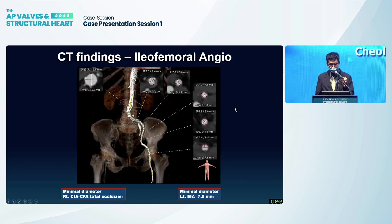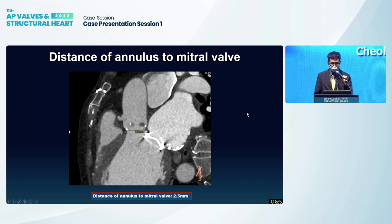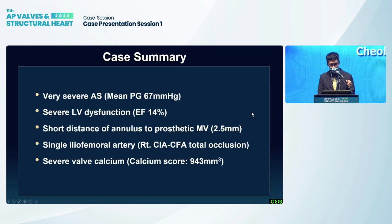CT iliofemoral angiogram shows right common iliac artery to common femoral artery total occlusion. Left is okay, minimal diameter is 7.0. And the distance of annulus to mitral valve is very short, 2.5 millimeter. In summary, this case has very severe AS, mean pressure gradient 67 millimeter mercury, very severe LV dysfunction, ejection fraction 14%, short distance of annulus to prosthetic mitral valve 2.5 millimeter, single iliofemoral artery, and very severe valve calcification.